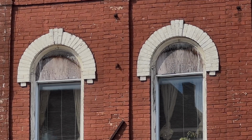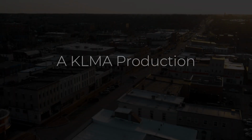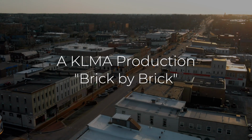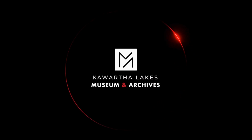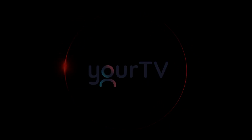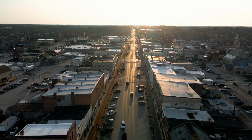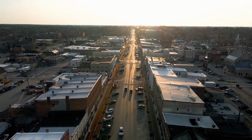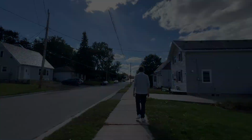Lindsay, Ontario, like many small towns across Canada, grew during a time of industrialization and expansion in the province. Its heritage homes tell stories of a town shaped by industry, by commerce, and the people who lived and worked here.